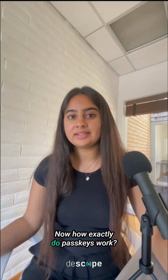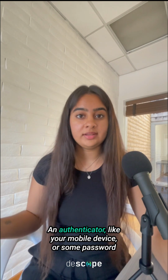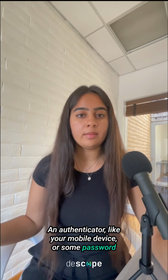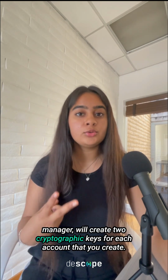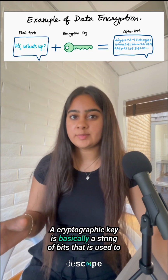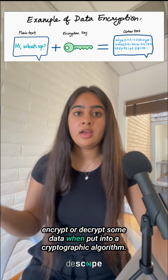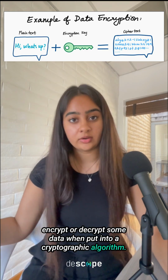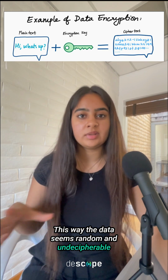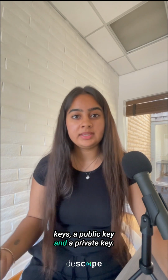Now, how exactly do passkeys work? It's actually much simpler than it sounds. An authenticator like your mobile device or some password manager will create two cryptographic keys for each account that you create. A cryptographic key is basically a string of bits that is used to encrypt or decrypt some data when put into a cryptographic algorithm. This way, the data seems random and undecipherable. So, the authenticator generates two keys, a public key and a private key.